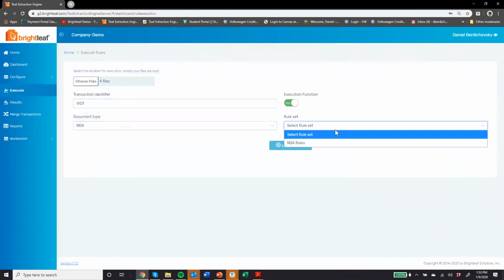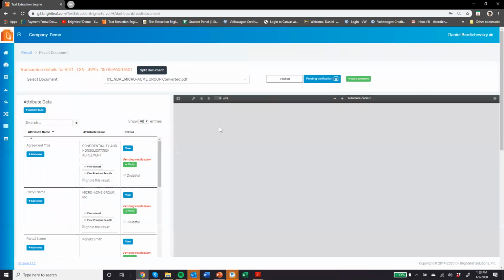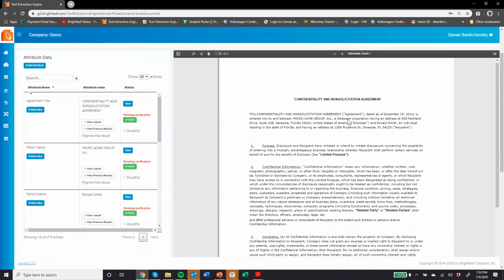The rule type is going to be NDA that we've already pre-created, and I'm going to hit here to start the execution. Now, the execution only took a second, and this is a transaction identifier, so we're going to click on it here. We want the documents to be separated by document rather than everything consolidated, so that's correct. And once we click continue, what we see now is exactly what Brightleaf's lawyers see and do every single day for the client. So pretending that we're Brightleaf's lawyer, just to illustrate a few points here, I'm going to verify a couple of things so you understand the process that we go through internally.